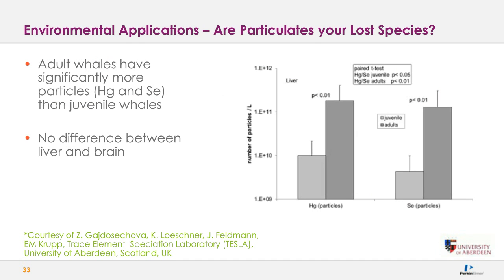So further on their findings, looking at the graph, you will see that adult whales have significantly more particles of mercury and selenium than juvenile whales. Maybe the absorption happened as regular mercury, and the mercury is transformed to a form of solid mercury and a solid selenium in that organ. And there was no difference between the different organs. So basically both mercury precipitate and selenium precipitate were found in both organs equivalently.